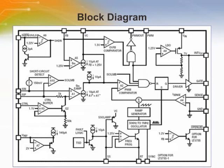The LT3755 is a constant frequency current mode controller with a low side N-type metal oxide semiconductor gate driver. The gate pin and pulse width modulation out pin drivers and other chip loads are powered from INTVCC, which is an external regulated power supply.